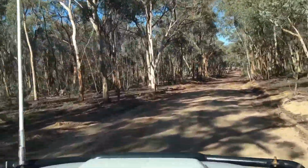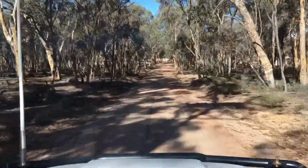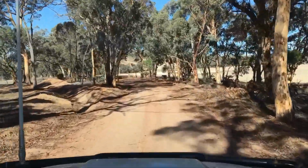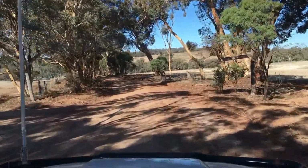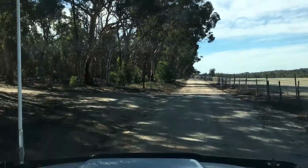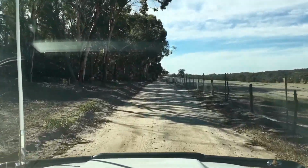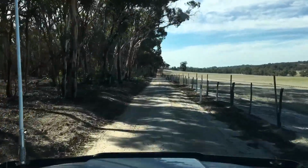Sign says Boyagin Rock, 300 metres on the left. The rock's not 300 metres, that's the turn off. Wren Road, been down that one. And turning in here to the picnic area. I think these paddocks are on the right hand side. Well, this bushland on the left would have to have been cleared to make these paddocks on the right. So back in the old days they would have had a fairly hard time digging all those tree stumps out, burning them and getting the ground up to a state that they could use it.